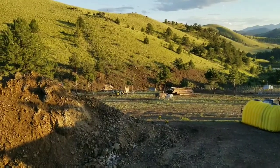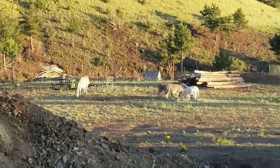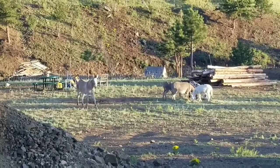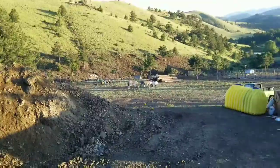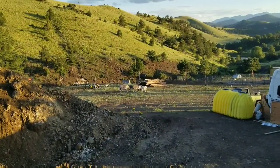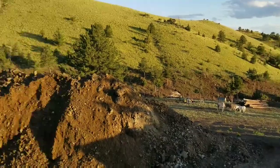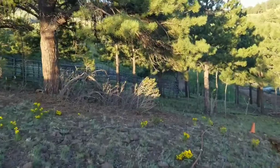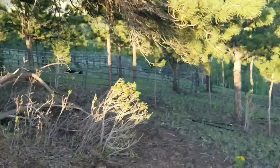Okay, so I was building a new pen, and apparently Stubbs got loose, and he was just over with the zebu, and now he's making his rounds, and he's coming over to the donkeys. So it looks like he's going to be hanging out with the donkeys for a little bit. And while he hangs out with them, I'm going to go ahead and show you the new pen I got going on. So Stubbs was sticking his head through the panels and dragging the panels all over the place.